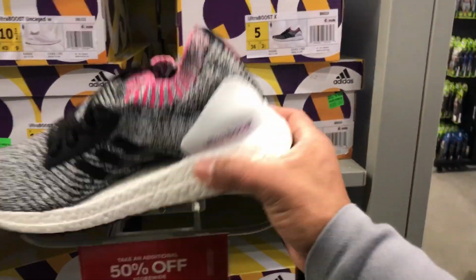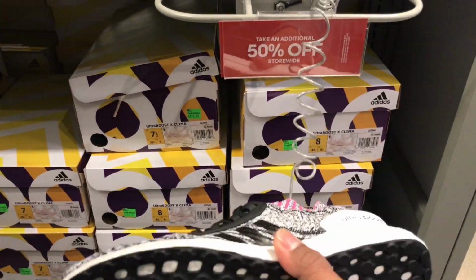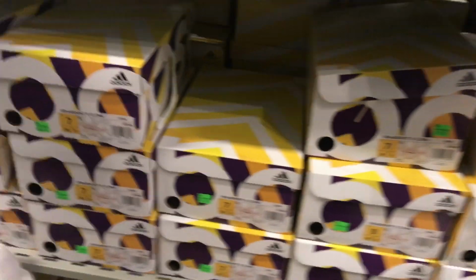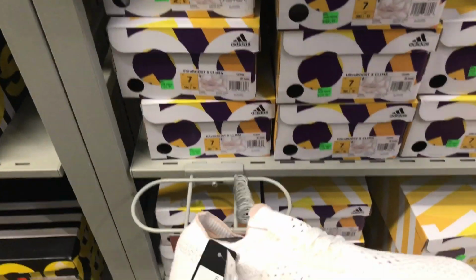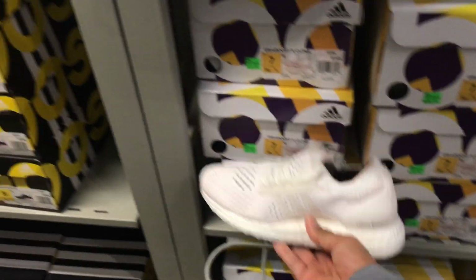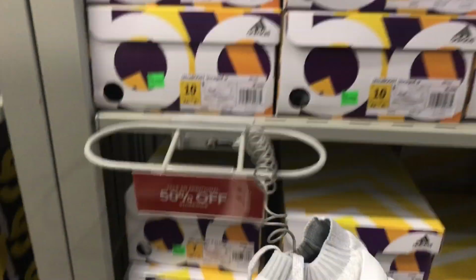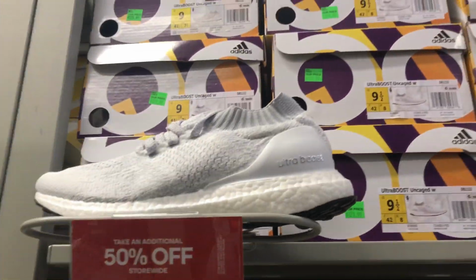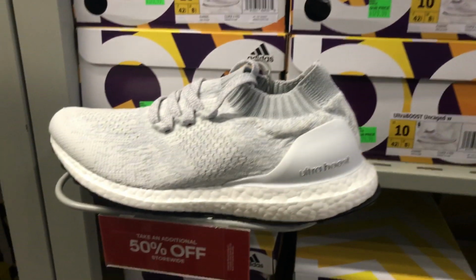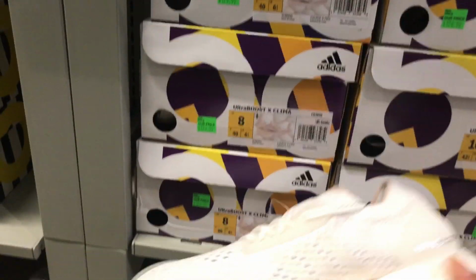And we got the Ultra Boost X for $129. We got the Clima X for $129 also. And the Ultra Boost Uncaged at $129 with additional 50, a lot of sizes in here. Ultra Boost $129, additional 50. It's not bad, not bad at all.